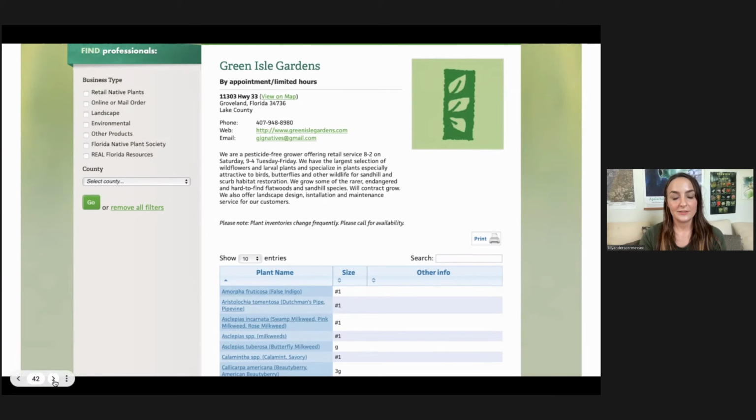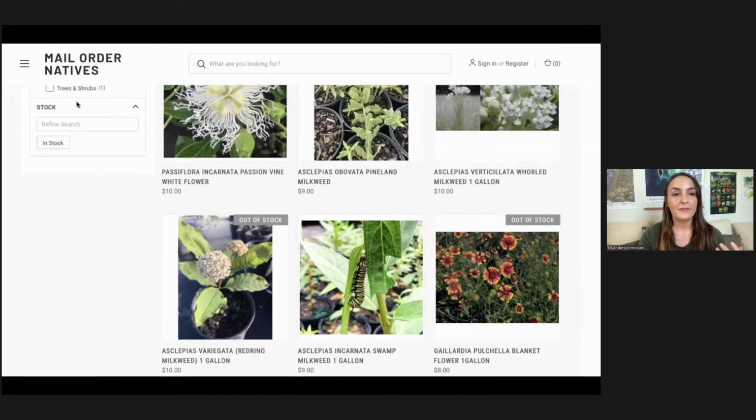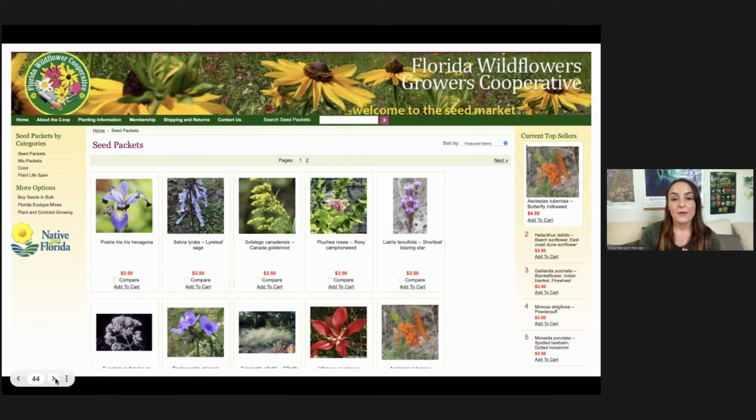And then we have Mail Order Natives, a great native plant nursery in Lee, Florida, up in the Panhandle here. And you can order a lot of native species, and these are Florida native ecotypes, almost all of these are. And you can even get native milkweeds and have them mailed to you through Mail Order Natives. So that's another great resource. And then if you want to try growing from seed, a lot of these Asteraceae family members are pretty easy to grow from seed. And the best resource for Florida ecotype is Florida Wildflower Growers Cooperative. And they have a website online, and you can purchase seed online and have it mailed to you.